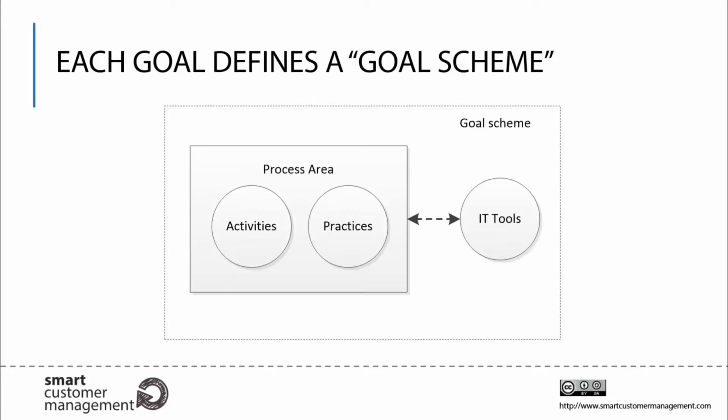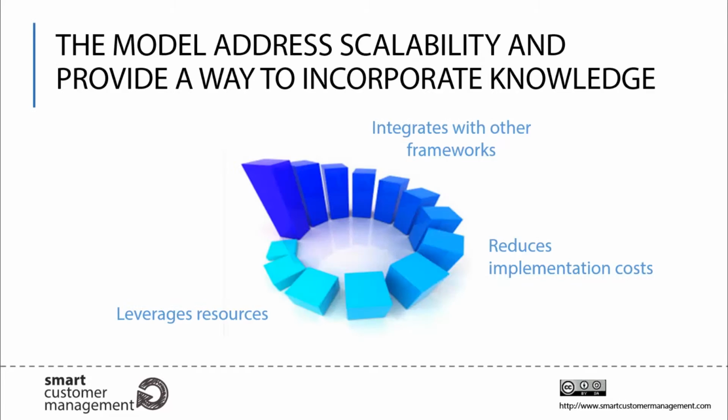Complying with a goal scheme ensures the organization satisfies a set of key process areas that bring the organization closer to a customer-oriented business model. It also enables the organization to mature through increasing alignment with the organization's business objectives, performance, and customers' changing needs. The model's strong focus on processes allows an organization to address scalability and provides a way to thoroughly incorporate knowledge as a key element to better focus on the customer, build relationships, and do things better.